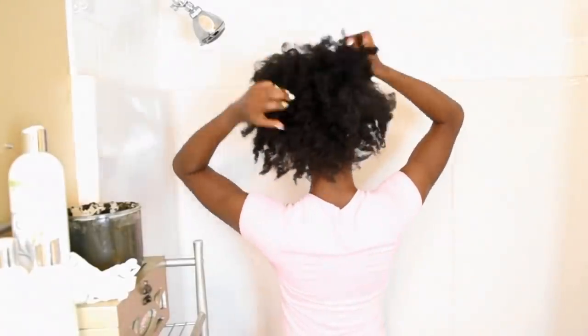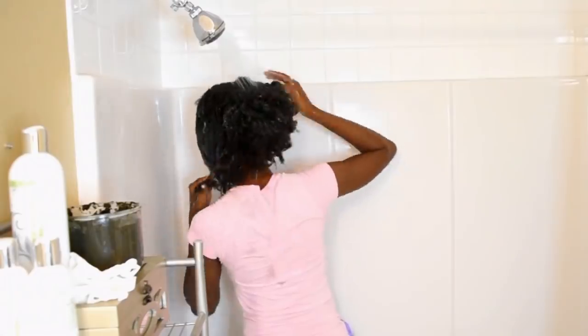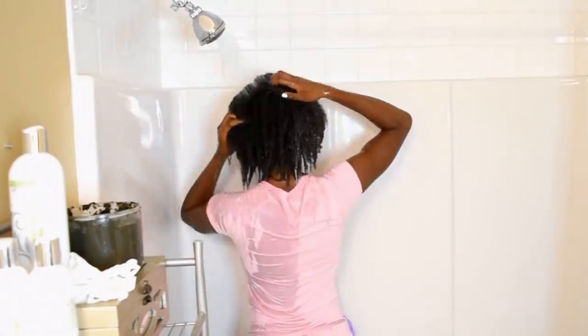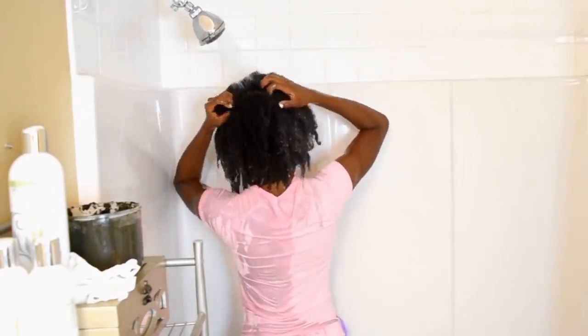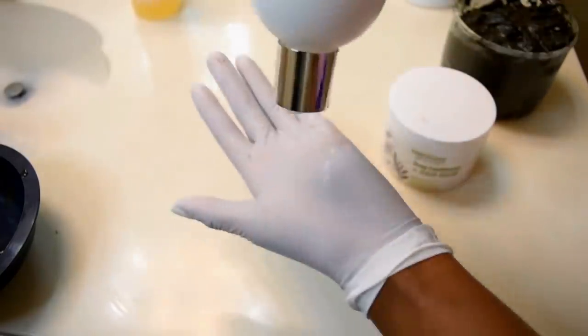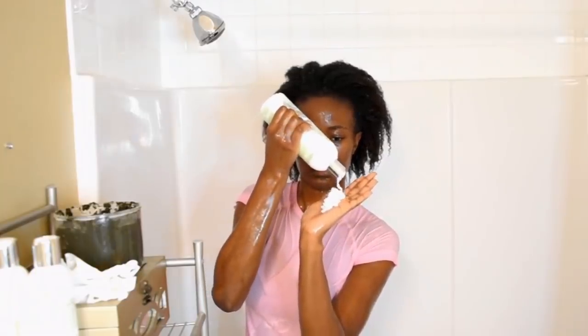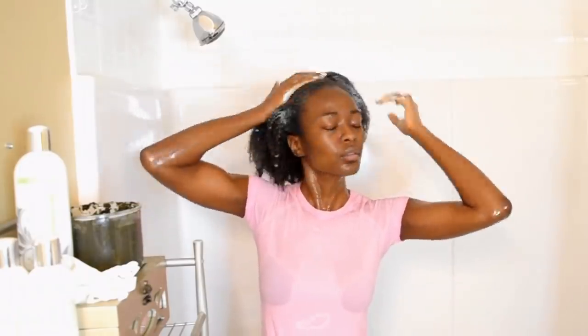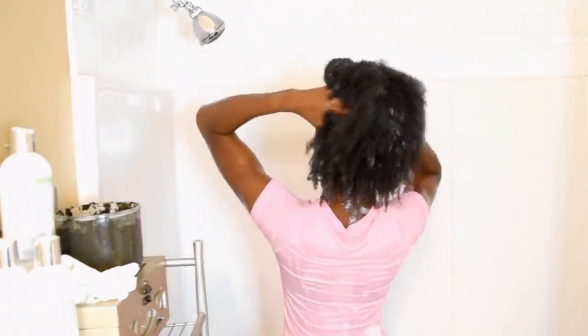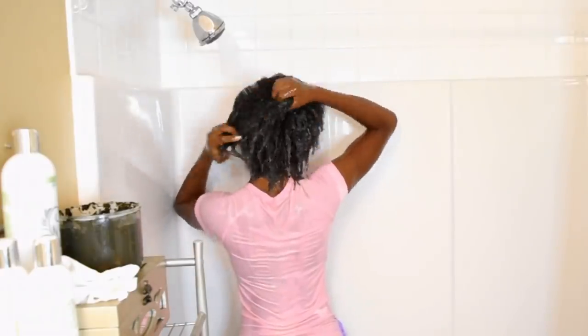Now I am washing my hair. And I started off by rinsing my hair out to make it easy for me to apply the henna, but also I had to co-wash my hair because my hair was really greasy. It was extremely greasy. I just felt like the henna was not going to work without at least a co-wash. So I co-washed my hair using my LuxeOrganix co-wash. It's minty and it's very hydrating, and I love that it's in a really big jar.